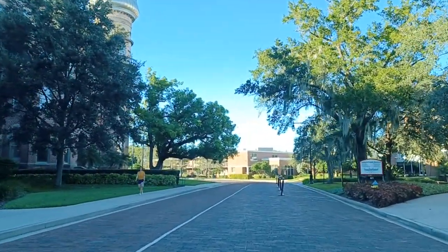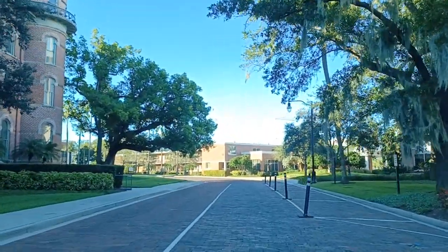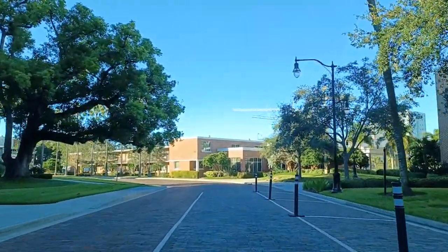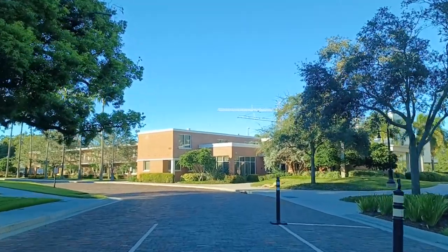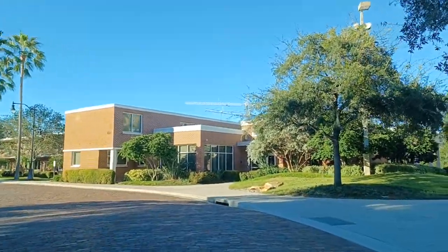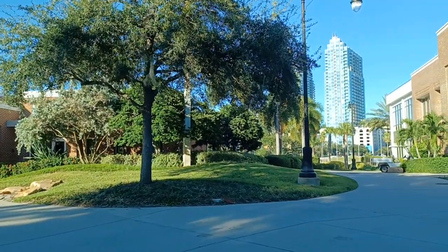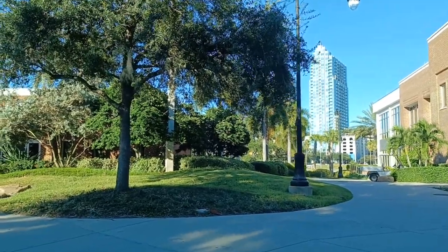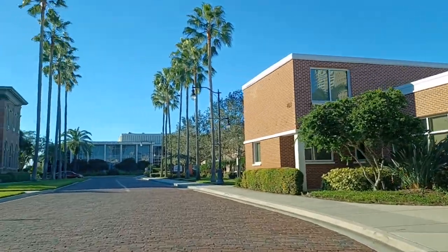The road is not even because they use bricks here, so you're gonna see the car moving around a lot. It's not very smooth. There you see some buildings over there, the river is over there also. It's going this way.